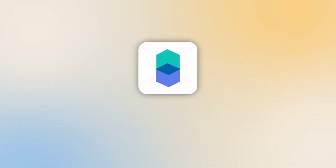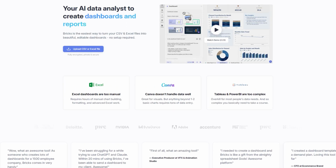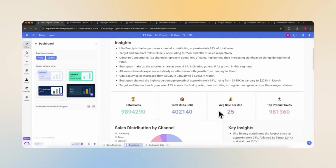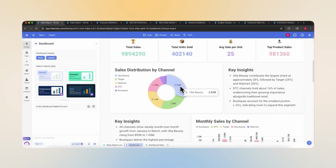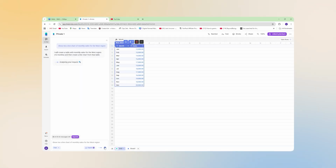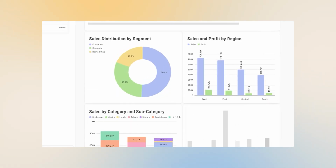It's also about communicating them, and that's where this next tool comes in, Bricks. Bricks is an AI tool designed for visualization, and the way it works is really simple. Instead of dragging and dropping fields into charts, you just describe what you want, and Bricks builds the visualization. So you might say something like, show me a line chart of monthly sales for the West region, and Bricks will generate it instantly. Or you could say, compare profit across categories as a bar chart, and it'll handle it. The benefit here is speed.